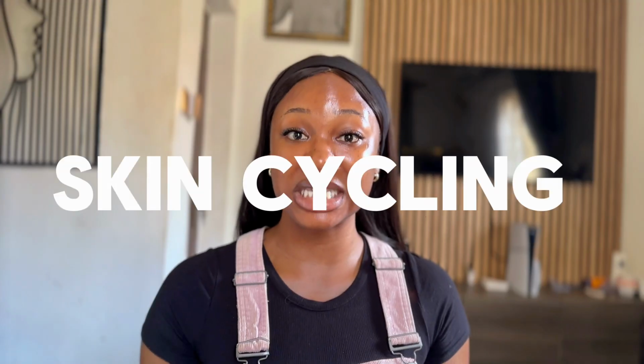So you know that most people think that the more they use their skincare product, the better their skin is going to be, until you get to that point where your skin just stops responding to all your skincare products. That is because they do not know about skin cycling, and this will completely change the way your skin looks and the way it feels.